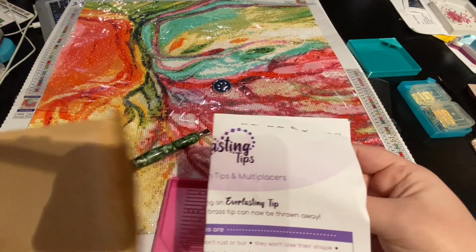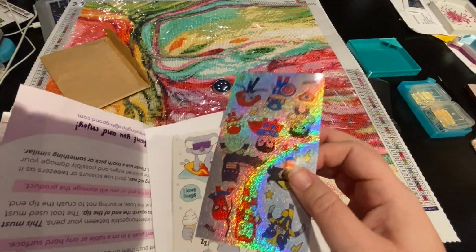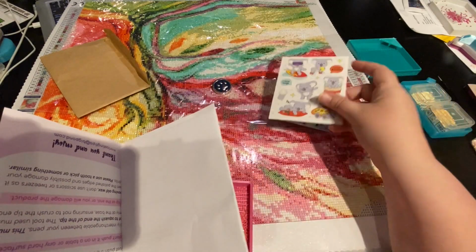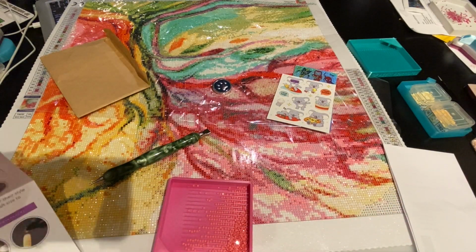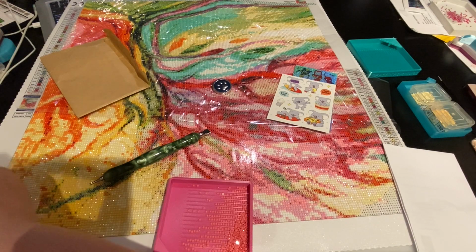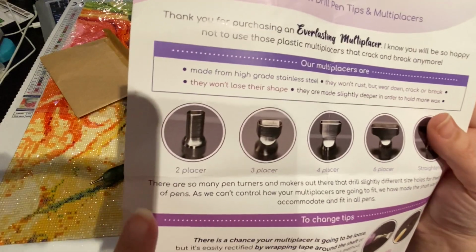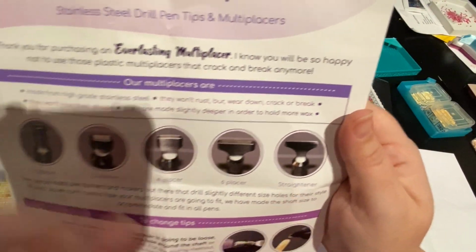I love this little envelope. Thank you so much, Nicole. You can find these on Etsy. And look, she sends little stickers. Now, I did cut this open because one of these things I purchased in here was for a Secret Santa. And so I had to open it. So she has a 2-placer, a 3-placer, a 4-placer, a 6-placer, and a straightener.